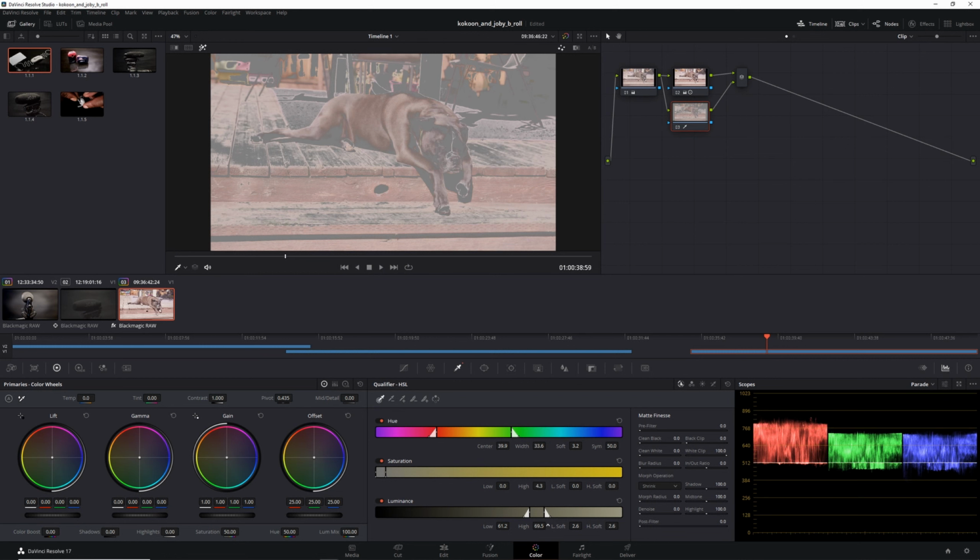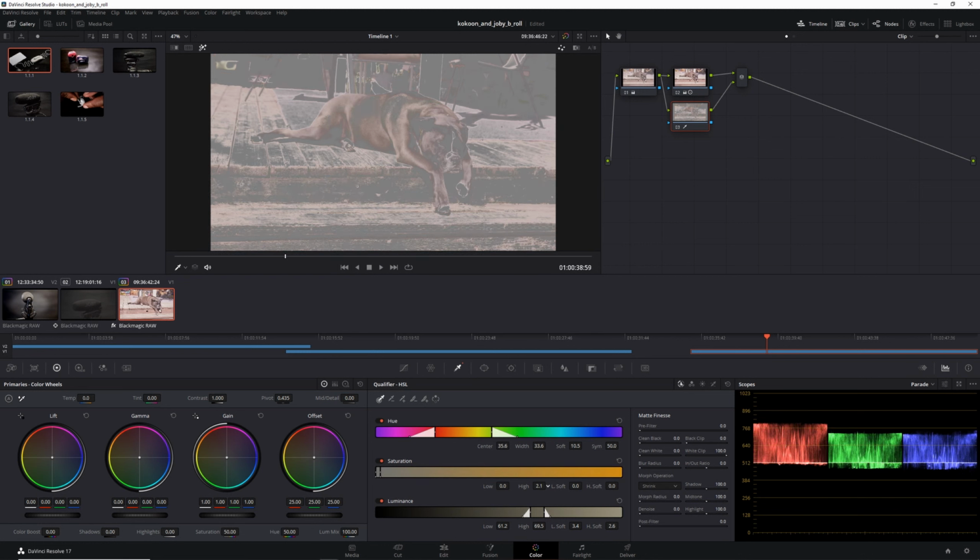So this shows me that I'm getting more of the dog, because that's what I want. More of the dog to be affected. You can just play around with these tools and really dial it in. Something like that should get me fairly close. I don't want to take up too much time. All right, so turn that off.